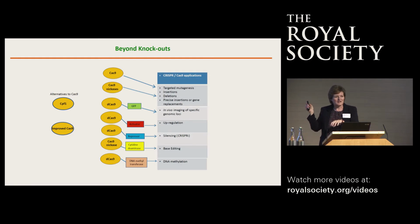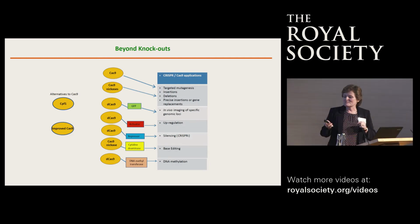This is really very valuable because then you can look at new ways of upregulating or downregulating genes. You can even look at doing what we call base editing, making a specific base switch. So in this case, fusion to a cytidine deaminase, you can do a C to T switch. If you want to do something even more precise and just change a single base, it's possible. There are also opportunities for changing the methylation status. So there are many more opportunities. I think we're really at the beginning in the plant world.